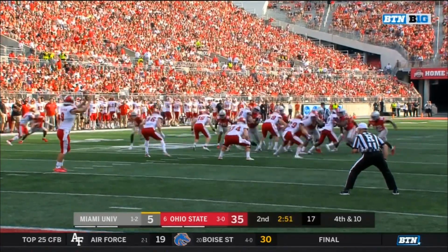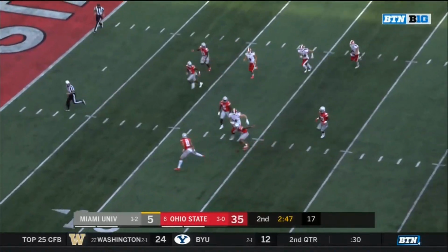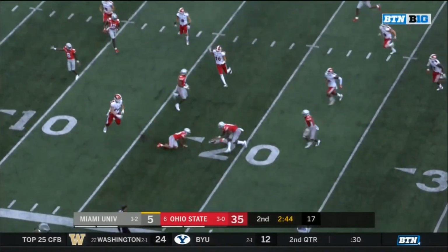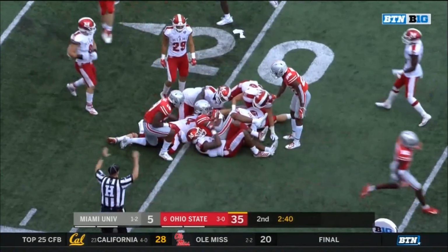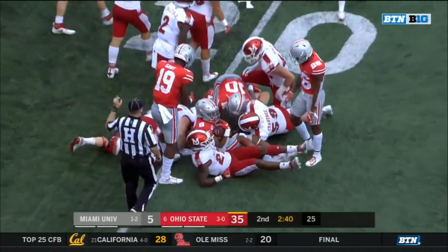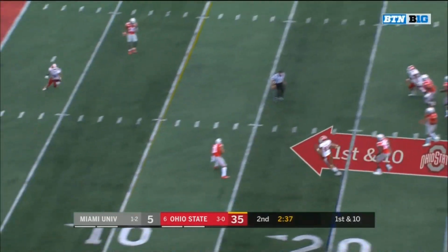Punt is blocked. They had one last week against Indiana, and another one here. And the Buckeyes are going to have it right around the 20-yard line. On the year, they're well on their way right now. Yeah, they've got a couple.